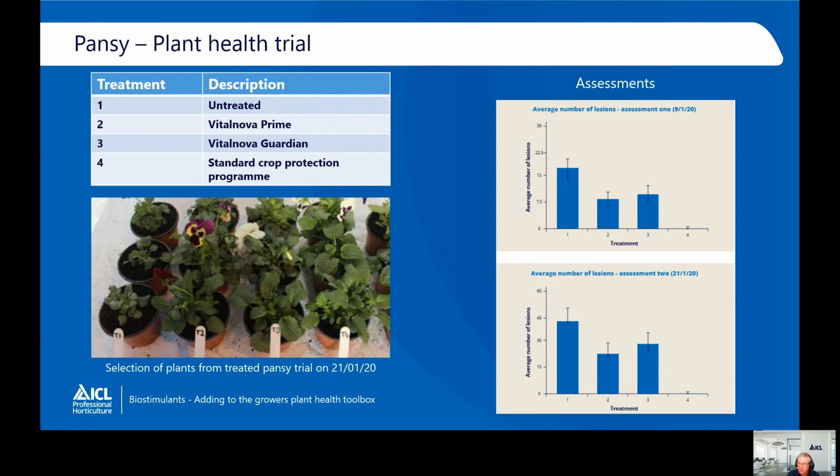I think I said to you, the only time to use Guardian is as a foliar intervention product. So on monitoring, if you see those stresses starting to manifest themselves more on the foliage, then that's the time to switch over to Guardian. But in a lot of cases, you will major for a lot of the crop with Prime.